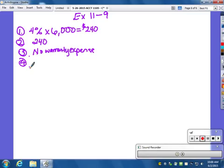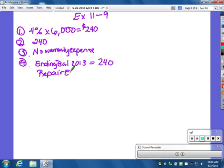Okay, 4 says, how much is the estimated warranty liability for the copier as of December 31st, 2014? So you take the 240 and the 209 that they had to pay for the repair. So 240 is our 2013 ending balance, right? And we're subtracting what? 209. What's the 209? The cost of the repair. Repair expense. Subtract that, which leaves us with $31. And that $31 is what? The liability. Ending balance. Ending balance for 2014. All right, 5.